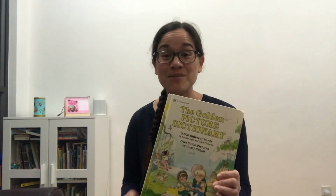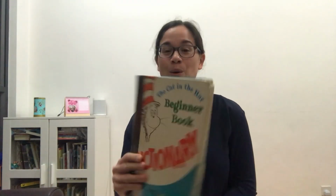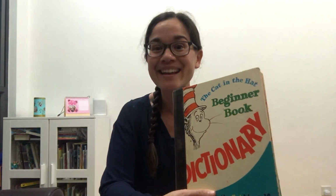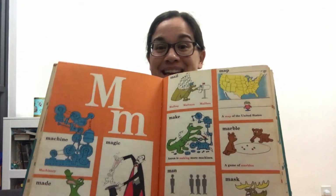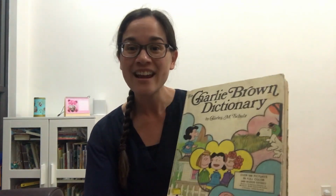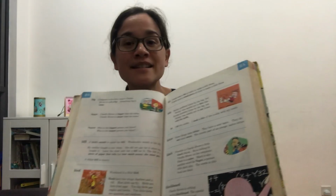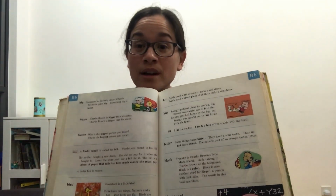You could buy a picture dictionary like this one. This is from Golden Books. Or this one is very basic and easy. It just has a picture with the noun, or sometimes a verb. A picture with the word to show the children what the word is. And this one is a bit old, but it's a very good one, the Charlie Brown Dictionary. This one doesn't have as many pictures, but it has sentences. So this is good for older students who want to learn more vocabulary.